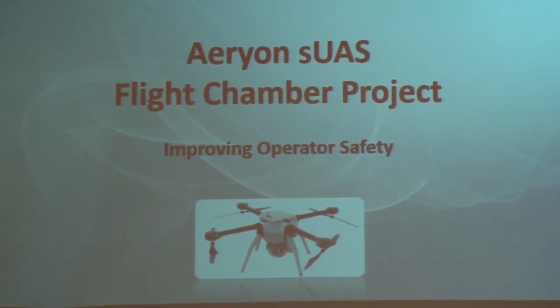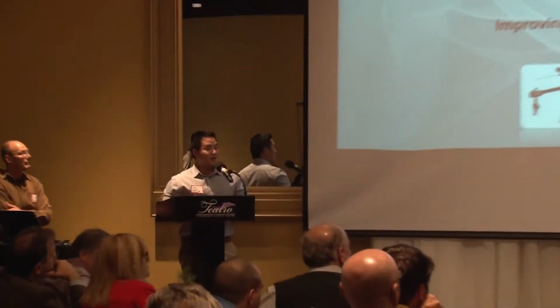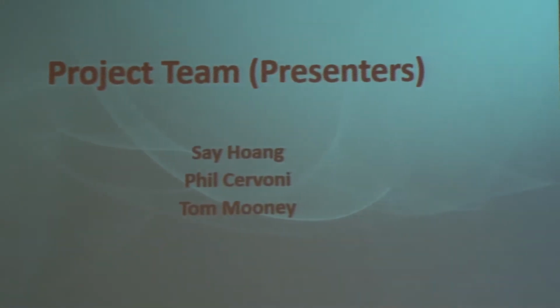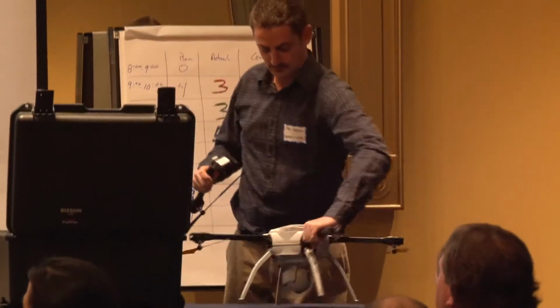Our product is what Phil over here is assembling right now, just a small aerial vehicle. The design happens in plant as well as the manufacturing. So this project, once again, is the flight chamber project, and it's a working operator stage. Second team, myself, Say Long, I'm a manufacturing engineer for the operations group. Phil Cervoni and Tom Mooney are both part of the operations team.